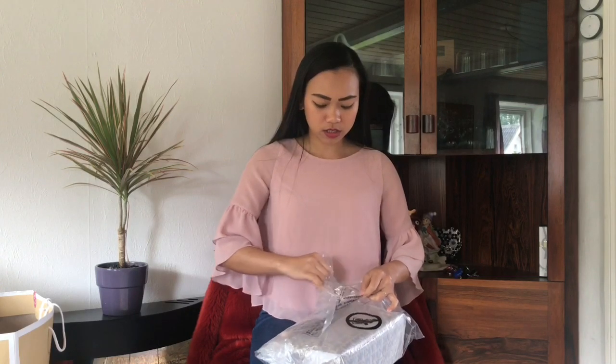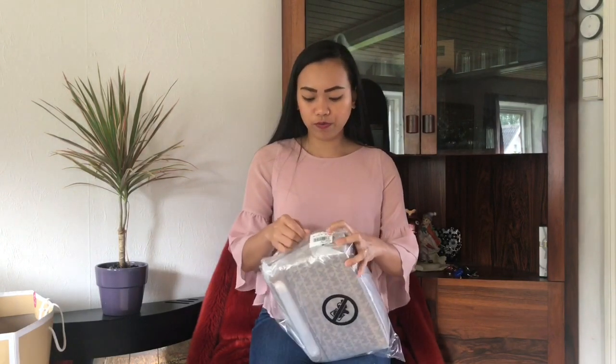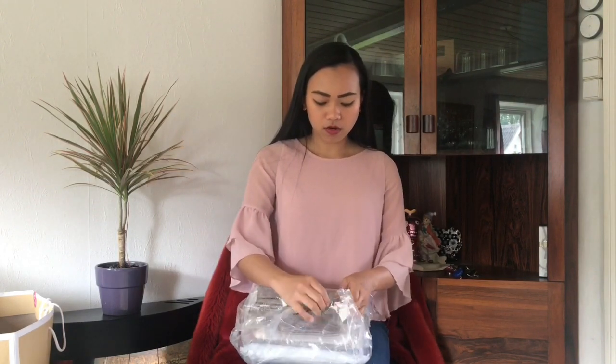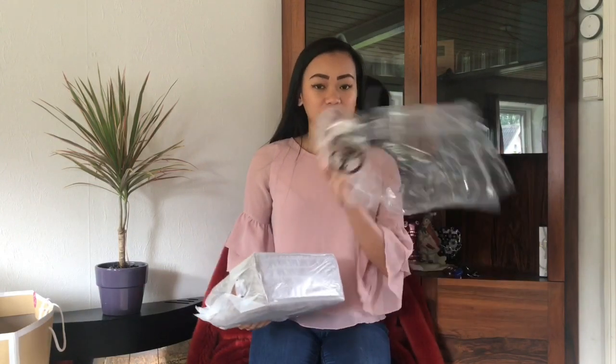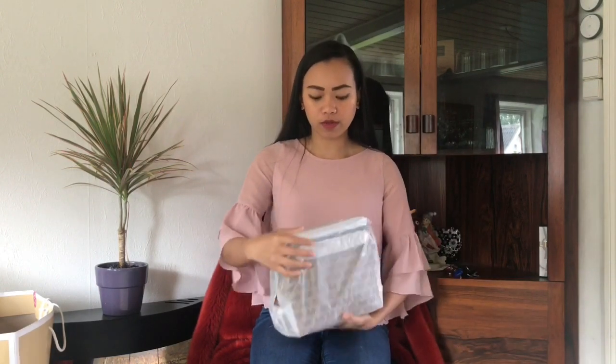Oh my gosh, it's not good because I need the plastic as of the moment since I don't have the dust bag yet. Oh my gosh, it's not good that I destroyed the plastic on it. Terrible. It's destroyed, so I will throw that away.